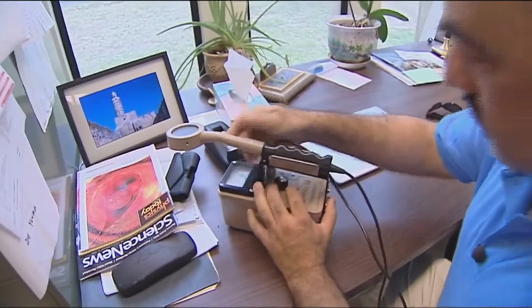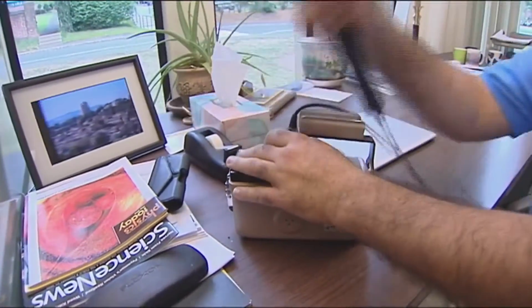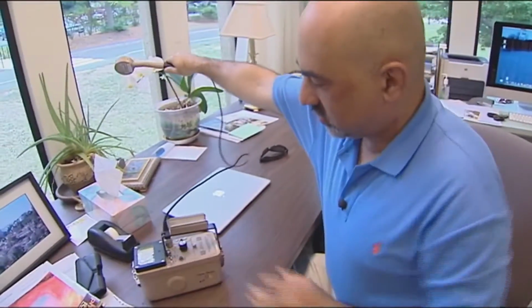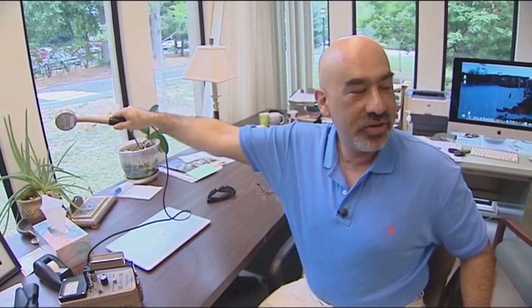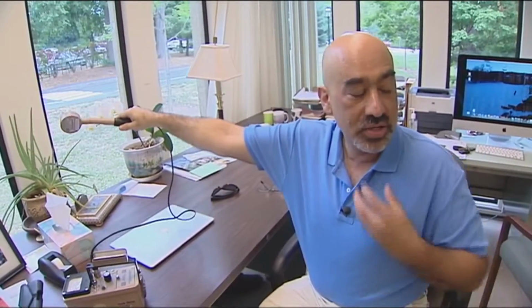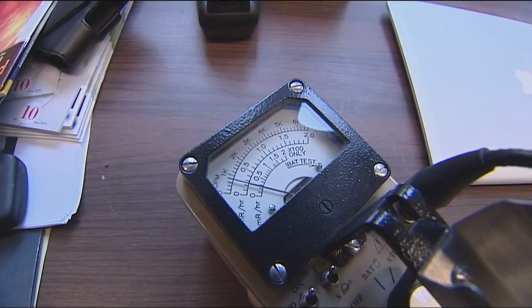So this is a radiation detector. So you can see that's the level in background. And because of the cancer, I swallowed some radioactive iodine. It's now sitting in my thyroid area. You can hear, there's a lot.